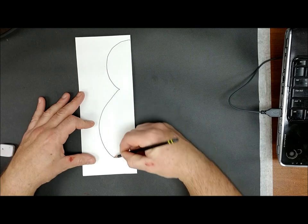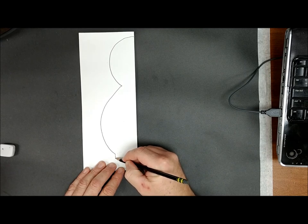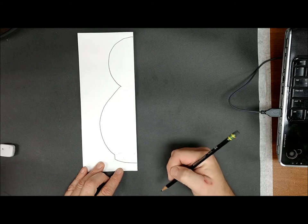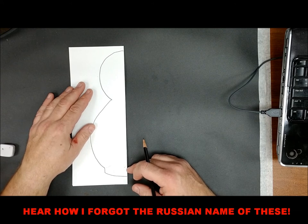Right about there. When I get right about here, I'm about 1.5 inches or so from the edge of the paper. I'm going to drop down a little bit. And then I'm going to go over this way with a curvy line. That's going to give me my basic shape of my Russian nesting doll.